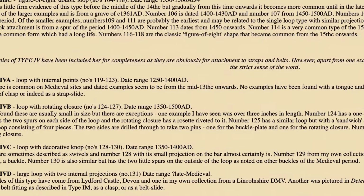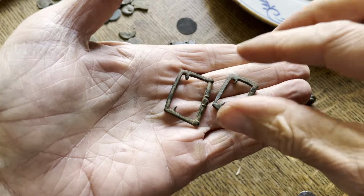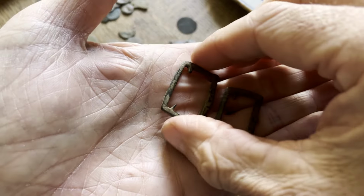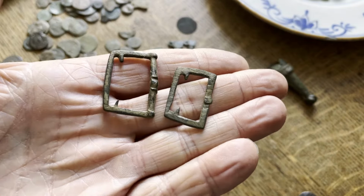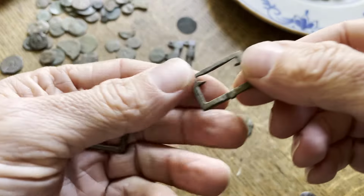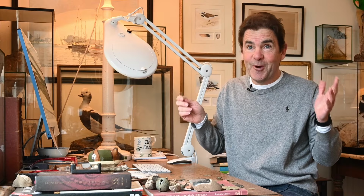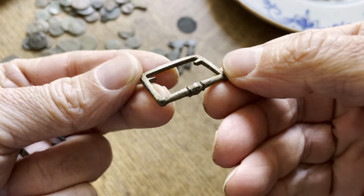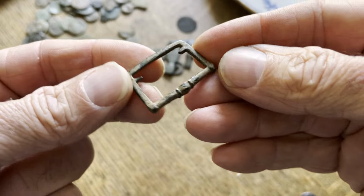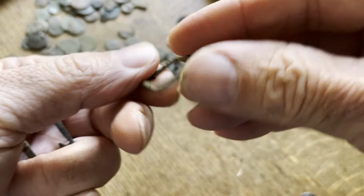Examples of type 4 have been included here for completeness, as they're obviously some sort of attachment to straps or belts, but apparently they've never found a tongue or a pin in any of these. I think only one. So they reckon they can't call it a buckle in the proper sense of the word buckle. But obviously it is something. It says this type is common on medieval sites and dated from the mid 13th century onwards.